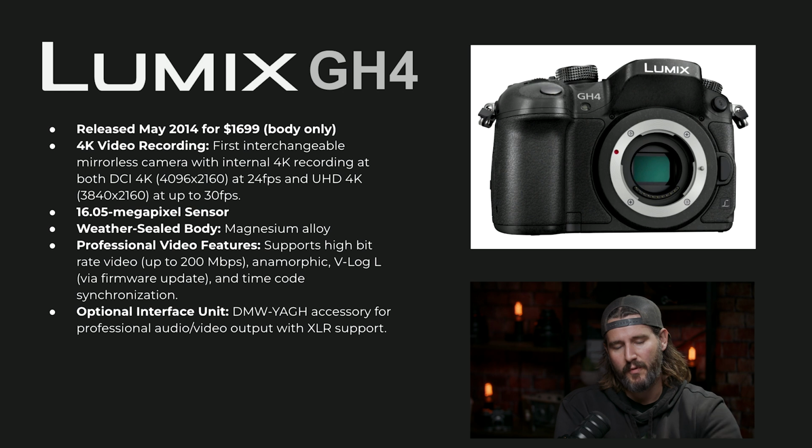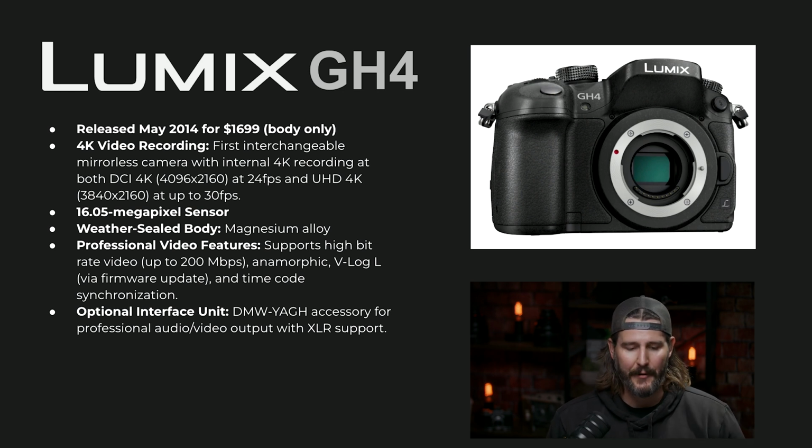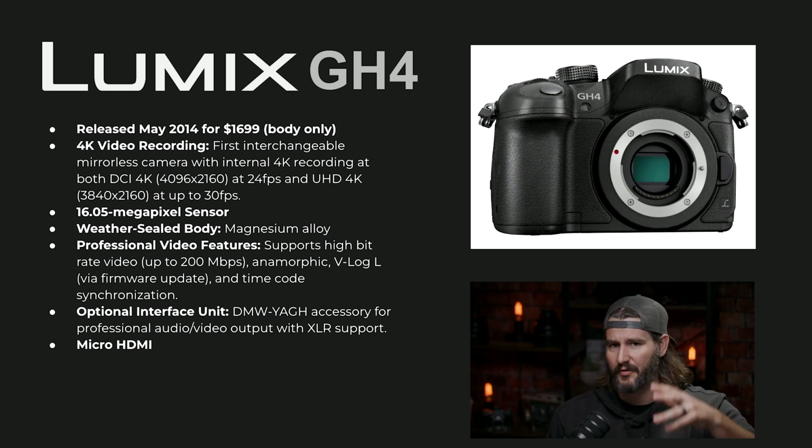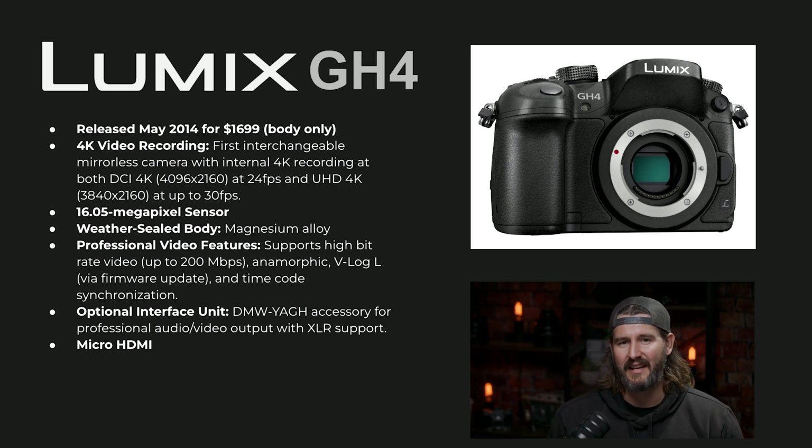And the GH4 was where we first saw this idea of adding expansion hardware to the camera. So they announced this DMW-YAGH, the YAG unit. It's an accessory that went under the GH4. I didn't get one. I thought it looked kind of silly. It's this big bulky box that goes on the bottom of the GH4 that lets you plug in XLRs. And I think it gives you HDMI out or something, because on the GH4, it was micro HDMI. I think that YAG has a full-size HDMI, but it was kind of clunky. It needed its own power supply, and it was expensive, big and bulky.